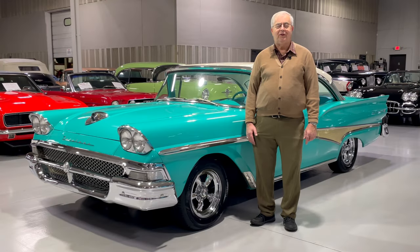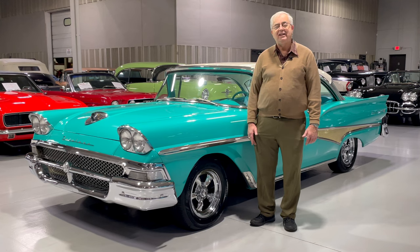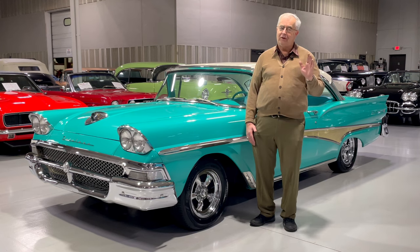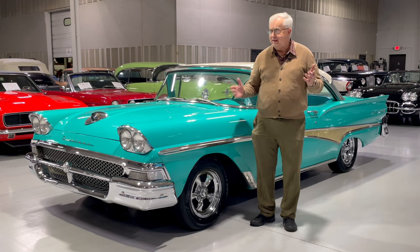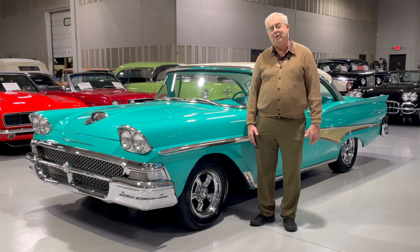Well, greetings from the sales floor of Ellingson Motorcars here in Rogers, Minnesota, northern suburb of Minneapolis, Minnesota. Today we're going to talk about our latest acquisition, a 1958 Ford Fairlane 500 Victoria, which is the hardtop, which is really a real few and far between car. Don't see them very often. Never understood that. I'm kind of a 58 Ford fan. I've liked them all my life.